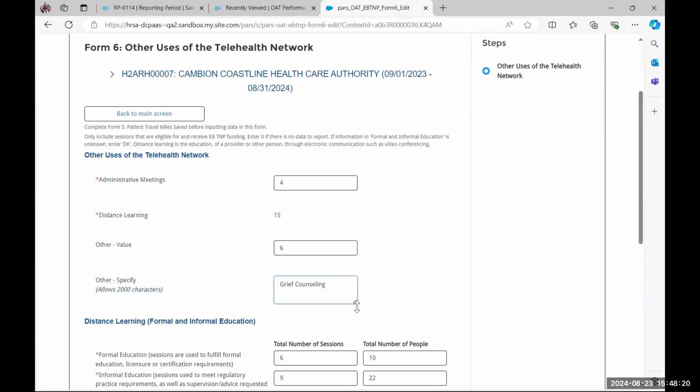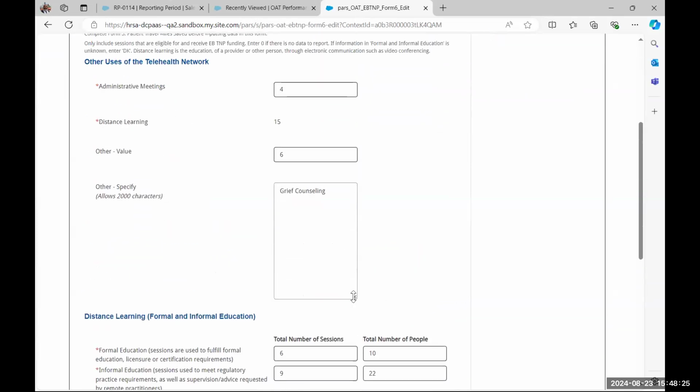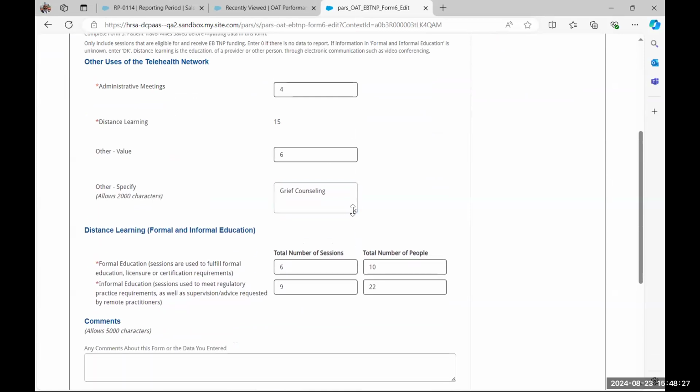It's expandable, so if you did have 2,000 characters in, you could see all 2,000 characters. We keep it collapsed so you don't have to scroll a lot just to get to the next section. And so these two are tied together as part of the validation, and these are required as part of the validation. And your distance learning is a calculated field that comes from the total number of sessions for formal education and informal education.